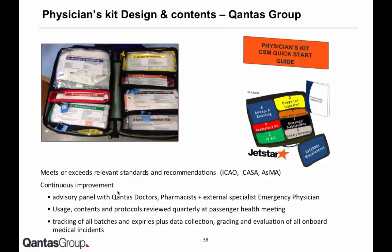Kits. We haven't got time to go exhaustively into the contents, but this is a Jetstar one as an example. We're trying to improve the ergonomics of the kit, so we're trying to colour code it, and increase the size of the font. You're quite often dealing with an emergency in the dark, sitting in an aisle, you haven't got your glasses, whatever. So it can be quite challenging. So we're trying to improve the ergonomics, and we're going through a current review at the moment.